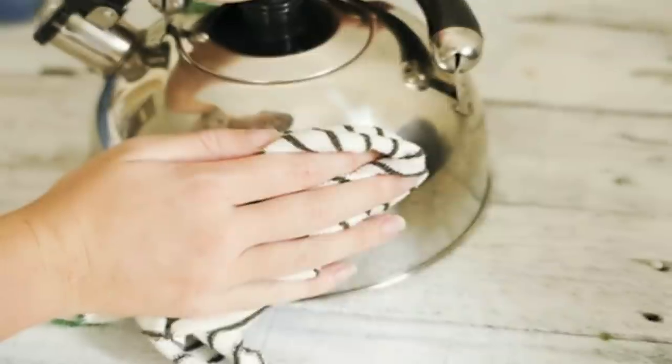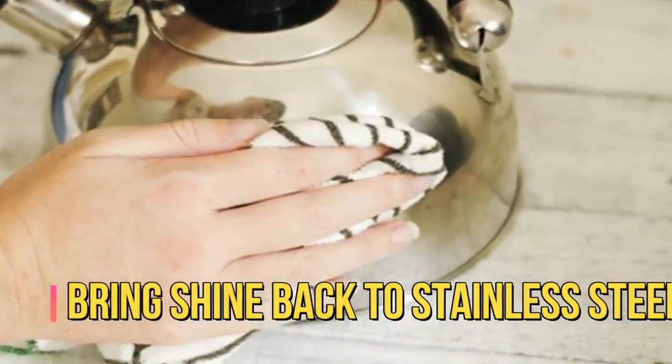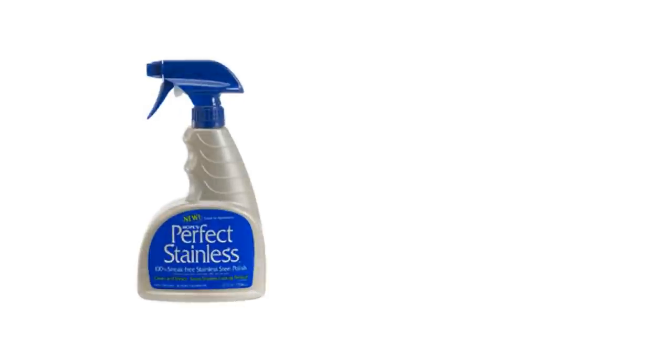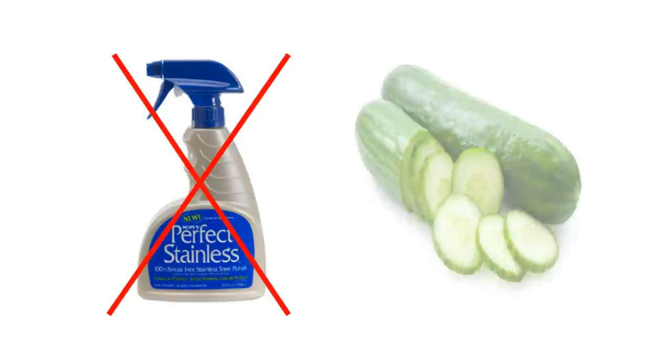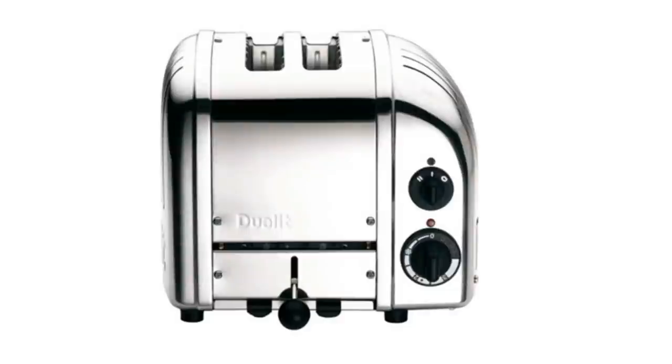Number 43. Bring back the shine to an appliance. Most of us have at least one stainless steel appliance, and unless it's brand new, it's likely it doesn't shine as bright as it once did. Rather than opting for one of those chemical-based cleaners from your local hardware store, why not harness the power of the cucumber? Simply cut a thick slice and rub it against the area you would like to restore.